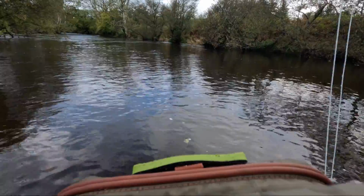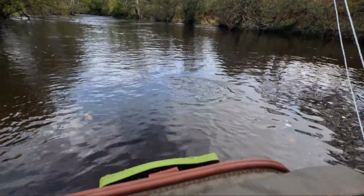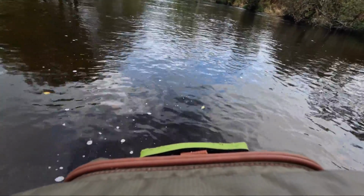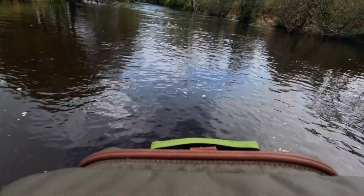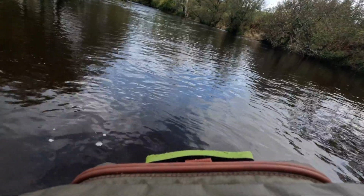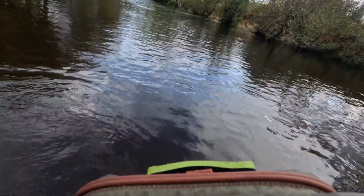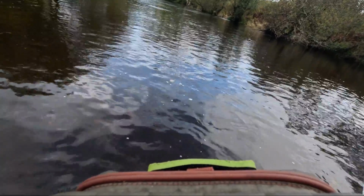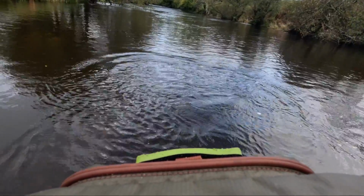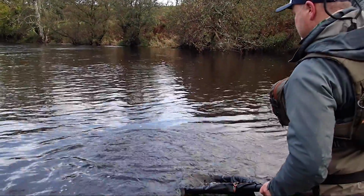Right. Feels like a grayling. Is it a grayling? Boring deep. Powerful. He's so powerful. Oh, it's a grayling. Happy days.